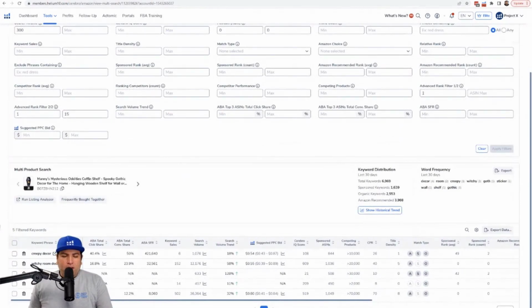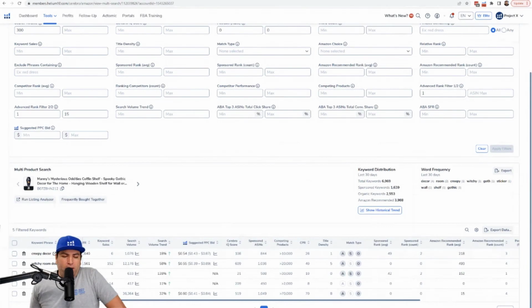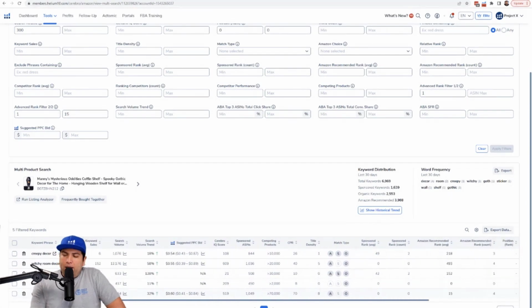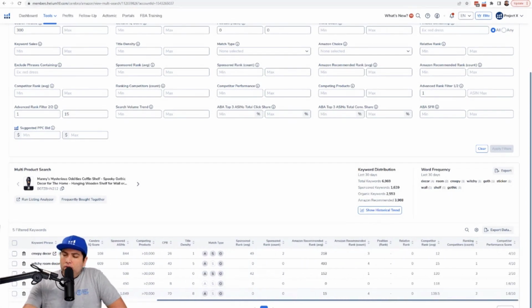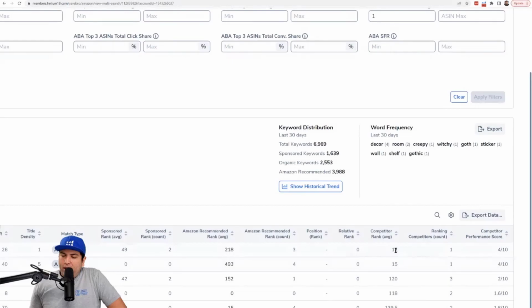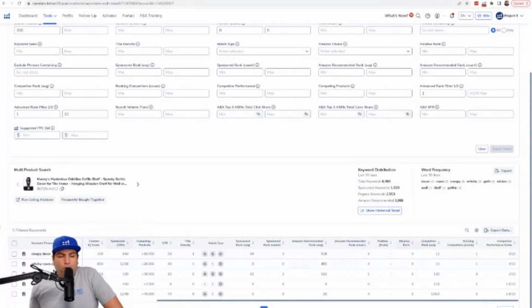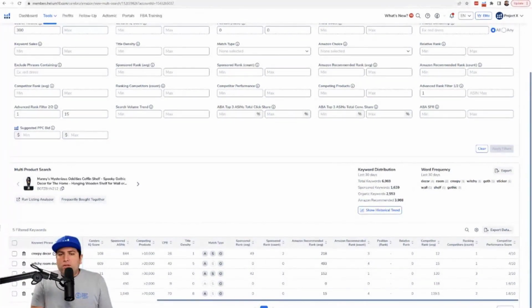Look at this. Here's a great keyword that I don't know why I'm not ranking for, but it says creepy decor. All right, this keyword has got 1,000 search volume. I am not ranked at all, but if I were to look at my competitor rank average, look at this. Another guy is ranked number 12, all right? Witchy room decor, goth, gothic decor. All right, so these are keywords that I am not ranked for.